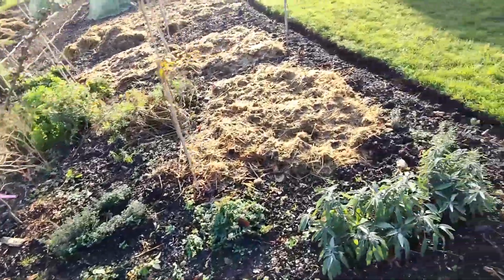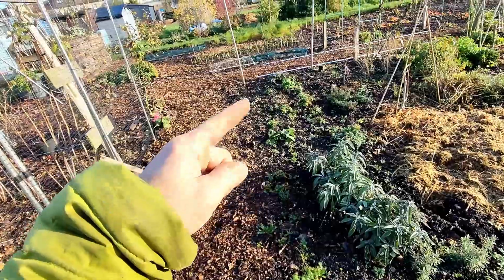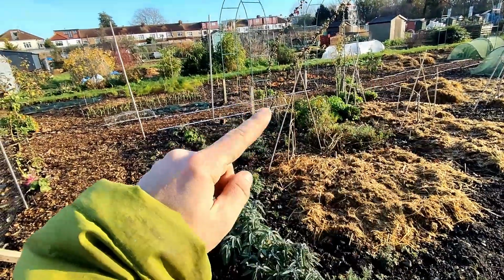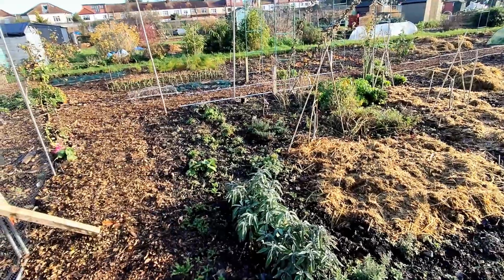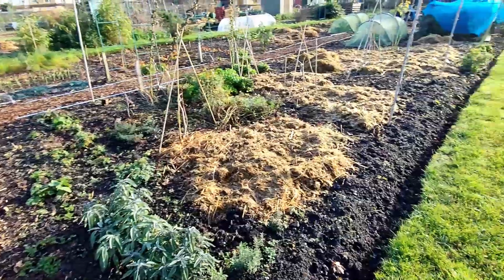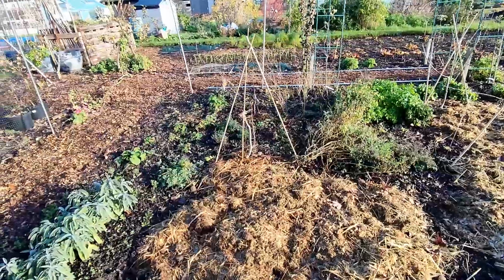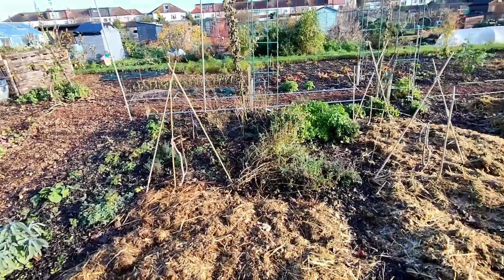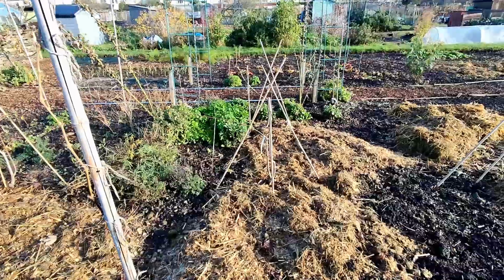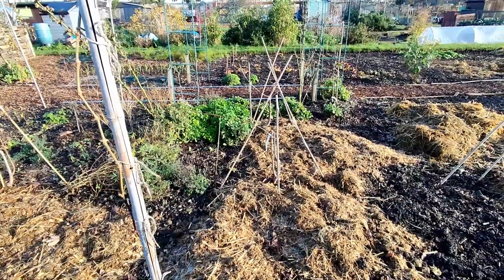And I want to put a third one here. So maybe 1, 2, 3, 4 there, and the 5th one here. Or whatever happens. Maybe I'll change my mind again. Currently, I didn't know how they were gonna grow, and they seem to be growing okay. I haven't trained fruit trees like this before. I haven't grown fruit trees before. It was a bit of an experiment.